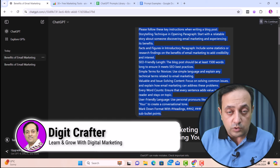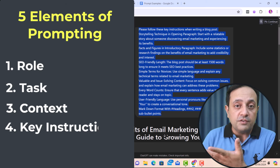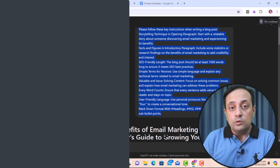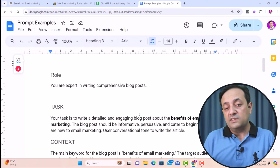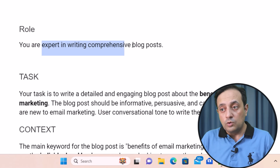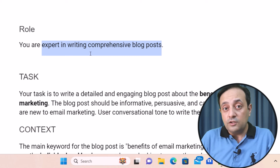And this formula to create prompts consists of 5 parts: role, task, context, key instructions for output, and format. On the basis of these 5 elements, I create my prompts. Now let me explain step by step the purpose of each element in this formula. So the first element in our prompting formula is the role. You can see here in this sentence, we assigned a special role to ChatGPT, and this role is instructing ChatGPT to focus on writing a comprehensive, engaging, and SEO friendly blog post.